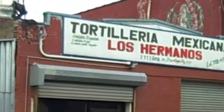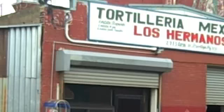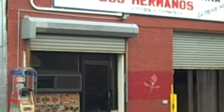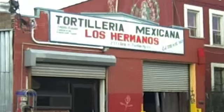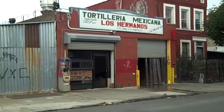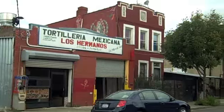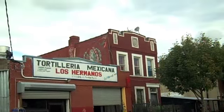And over here we have a tortilla factory. It's called the Tortilleria Mexicana Los Hermanos. And it's a tortilla factory and a little restaurant there on the left. Probably get a taco there for $2-3. It's one of those hidden little places that are pretty cool. And next to it is just one of the old flats.